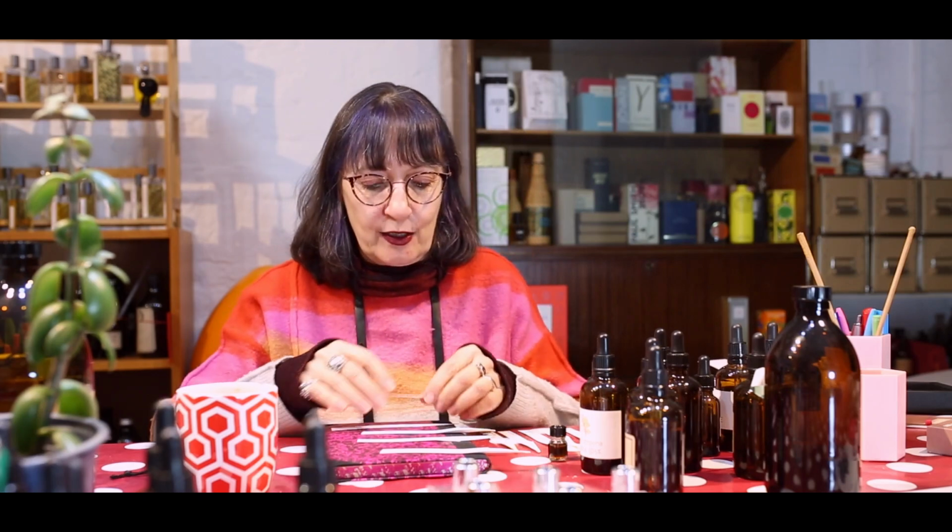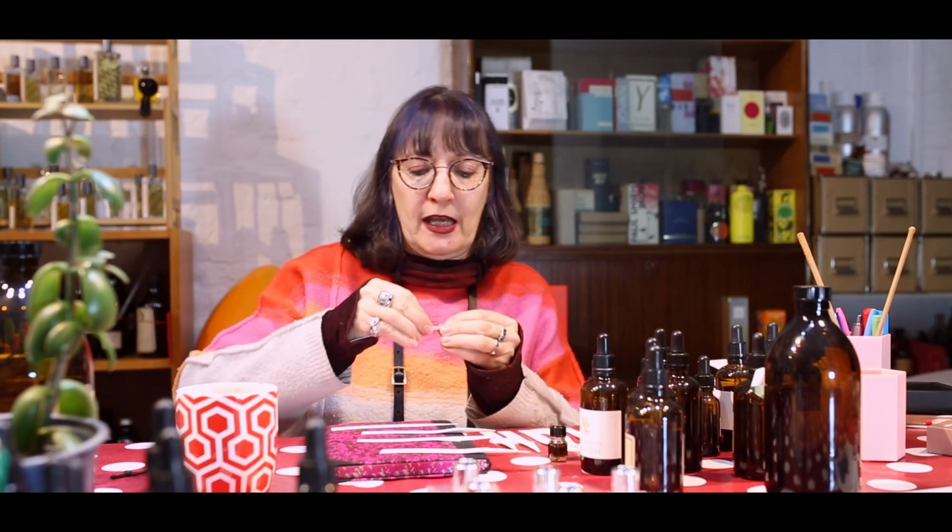This one is another very difficult one to pick up. I can smell it. I don't know. It's honey. It's beeswax absolute. Oh yeah, I know that.